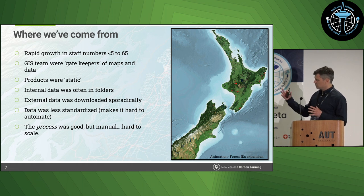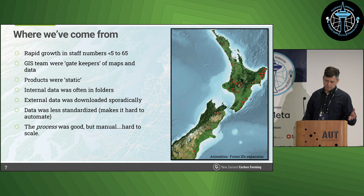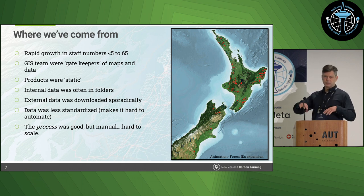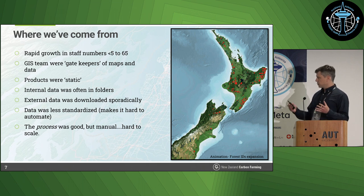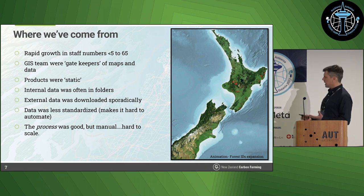and external data was downloaded. So we weren't really using web services as much as we should. Because data was in folders and shapefiles, it wasn't particularly standardised. So it made it really hard to do aggregation, do sort of gap analysis, or build tools on top of it. So the process was good, it was working. You know, we'd been successful up to that point, but it was really hard to scale.